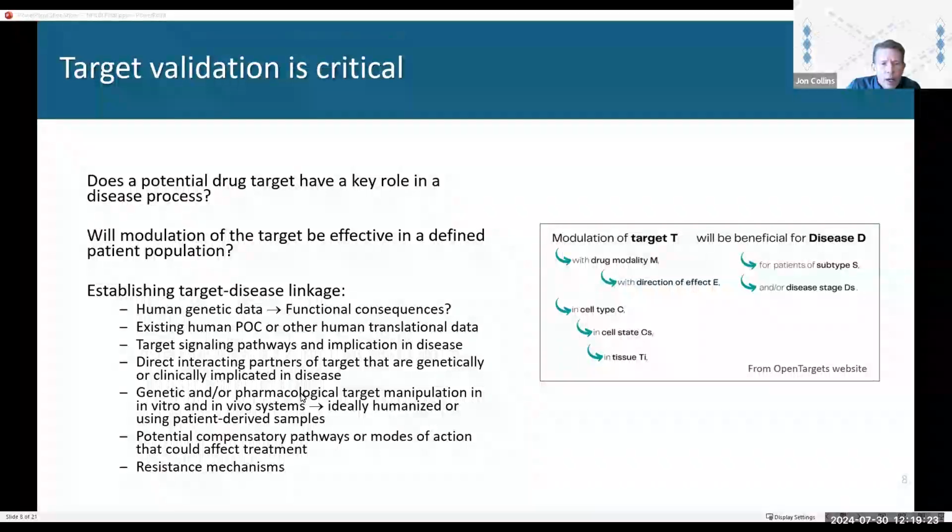We've talked a little bit about human genetic data, and with human genetic data you can get coding, loss of function, or gain of function mutations in your gene, where you kind of know, okay, this is going to be a gain of function or loss of function. But there are a lot of human genetic target associations which are in antigenic regions or introns or other regulatory regions. And it's really important to dig into what's known about the functional consequences of that, because it tells you the type of pharmacology you might need. So what are those functional consequences? And that may require experimental validation using some functional genomic studies.